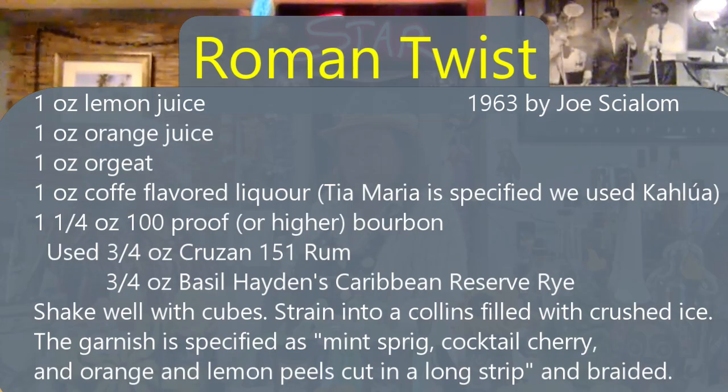I can see where it needs the extra proof, though. There's a little backbone missing to this. Even with the Cruzan added to it. So I may have to play with that. I'm going to keep that in the back of my mind. Do you need another taste before I take it away? Oh, yeah. She's pretty happy with this one, so yeah.